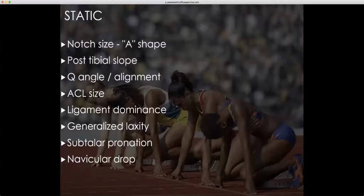ACL size: we know that for a given body weight, the ACL in male athletes would be stronger than in female athletes. We're going to talk about some of Tim Hewett's work on the concept of ligament dominance, meaning when the muscles aren't really doing their job, they can't protect the ligament, and so these forces are transmitted directly to the ACL. Something that you can't change: generalized ligamentous laxity. There's one excellent study that has been done, we'll talk about it in a minute.